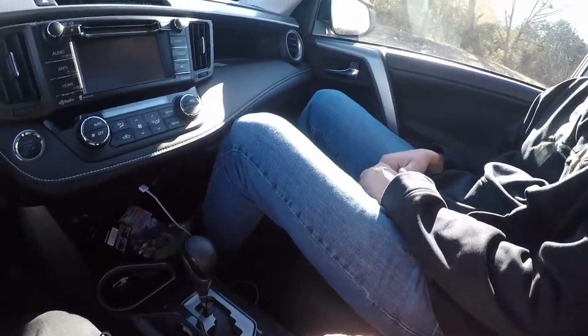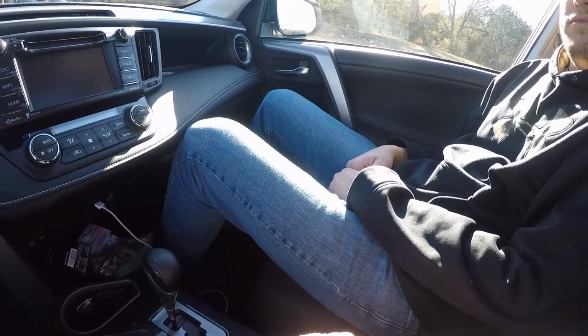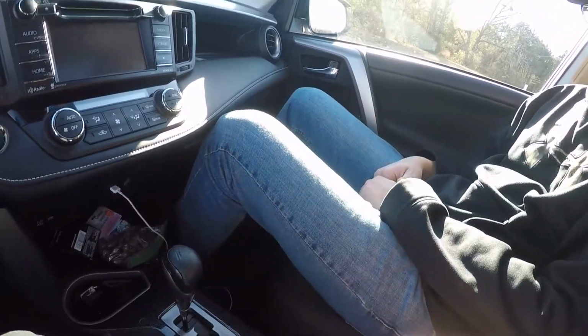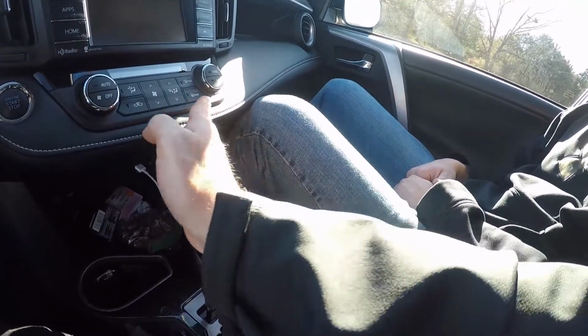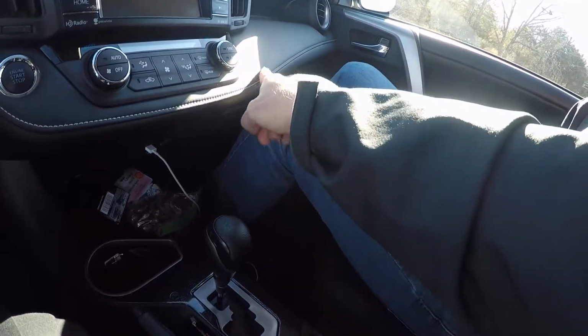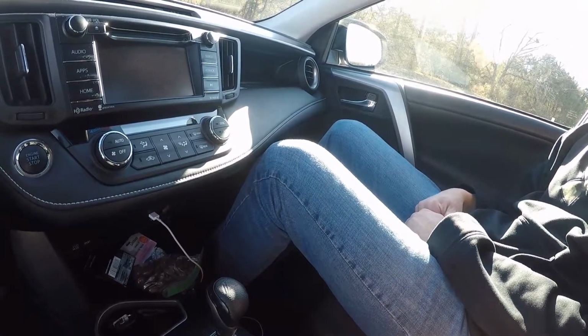And I just want to point something out. Rob's in here with me, and he is 6'3", and look at the issue he has. His seat's all the way back. So I just want to point that out. They smoothed out this dash, but if you're too tall, you're still going to be hitting that. So keep that in mind.